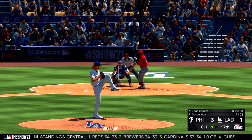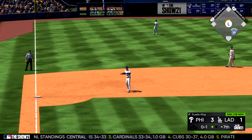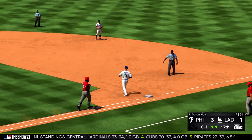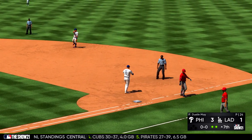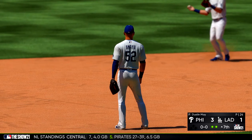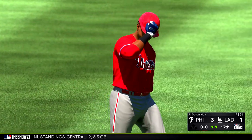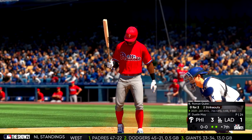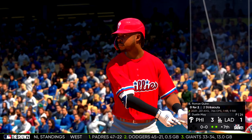Now, pitch on the way. Hard hit at third. On to first, and it's a quick start to the seventh as now there are two away. The center fielder, number 24, Roman Quinn, digging in. The switch hitter, Roman Quinn, struck out in his last trip to the plate.